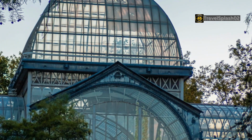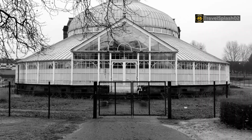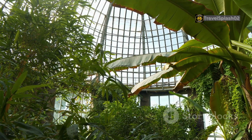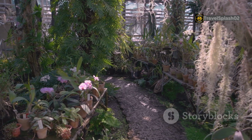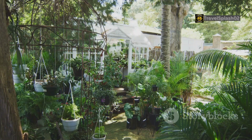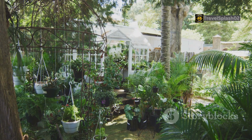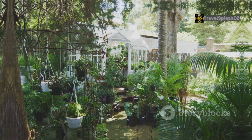The Palm House, one of Kew's most recognizable buildings, is an iconic Victorian glass and iron structure. Inside, it recreates a rainforest environment, supporting a variety of tropical plants from all around the world. Originally built in 1844 by Richard Turner, it was designed to house the tropical plants that Victorian explorers would bring back from their expeditions in the tropics.